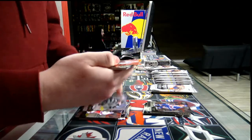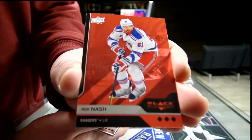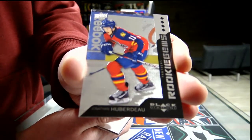Well, we have a triple diamond ruby, number 20 out of 50 for the New York Rangers, Rick Nash. And we also have a quad diamond rookie gem for the Florida Panthers, Jonathan Huberdeau.